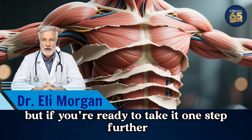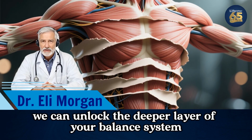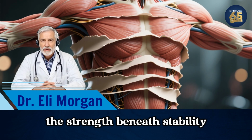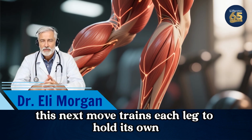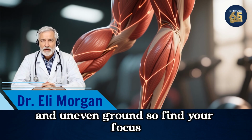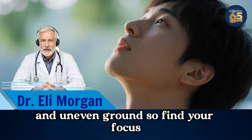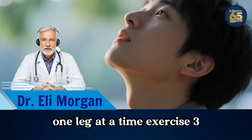But if you're ready to take it one step further, we can unlock the deeper layer of your balance system, the strength beneath stability. This next move trains each leg to hold its own, reawakening your body's built-in safety net for slips and uneven ground. So find your focus, take a breath, and let's go deeper, one leg at a time.